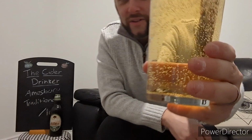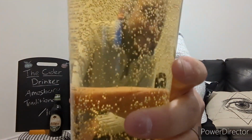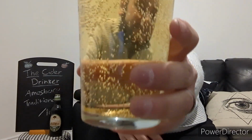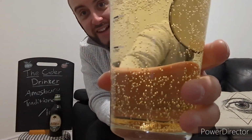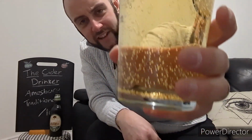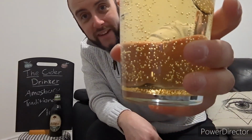But anyway, on to the colour, and well, yeah, that's very lightly carbonated, as you can see, and it's also, oh, you can see my mug again, there you go, but yeah, that's a really nice colour. That's a light, very light straw colour, borderline almost no colour to it, but yeah, definitely looks very light in the glass. But does it smell light?